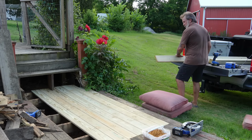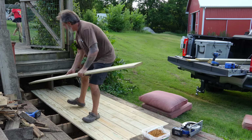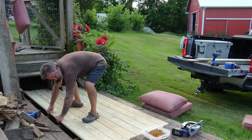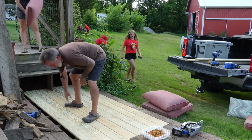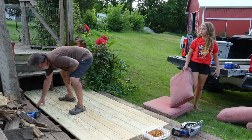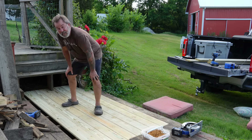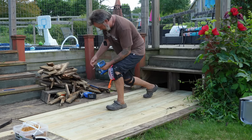All right, let's try this one. Let's see if it fits in the hole. Yeah. Okay, yeah, we're gonna have a very, very small sliver there. Not what I wanted, but oh my gosh, it's real narrow over here. But it'll have to do.